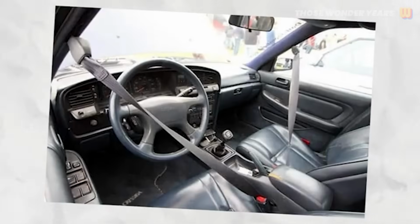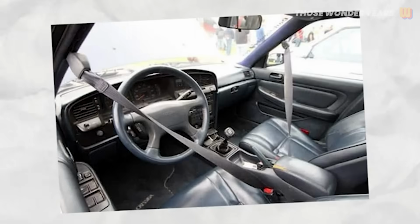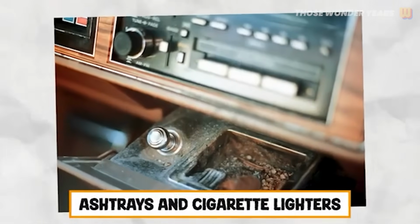or not. While some found them convenient, others found the constant movement intrusive, and the belts were often unreliable, occasionally failing to lock properly. Despite their short-lived popularity, automatic seatbelts remain a memorable innovation that symbolized a decade of creative automotive experimentation. Ashtrays and cigarette lighters.